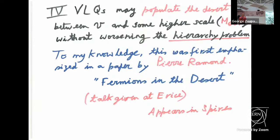Another thing, I am very sad that Pierre Ramond is not here, because, you know, he is a very close collaborator, as you know, of Graham, and I was hoping to see him here. Now, I think, as far as I know, he is the first one that wrote a paper, Fermions in the Desert, you know. And that is very important, because vector-like quarks may populate the desert between V and the higher scale M_GUT, or whatever you want, without worsening the hierarchy problem, because fermions have chirality to protect them. So you may have the desert populated with fermions.